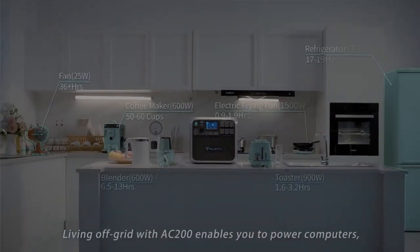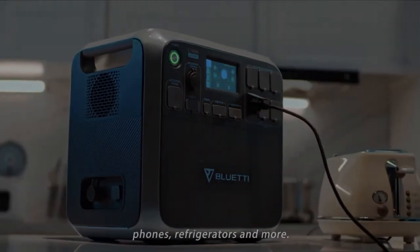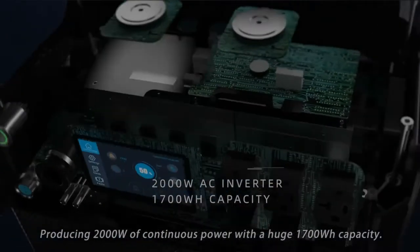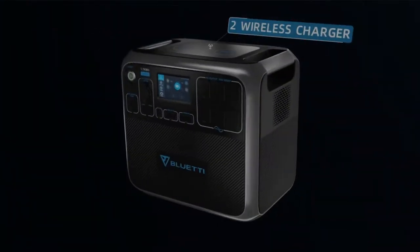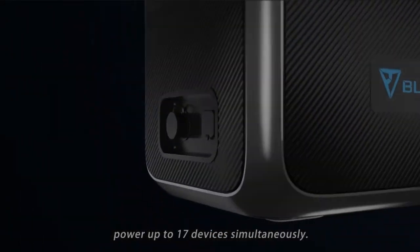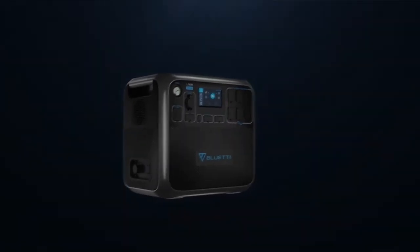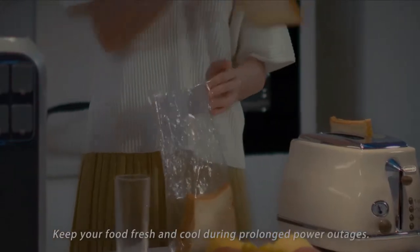Living off-grid with AC200 enables you to power computers, phones, refrigerators, and more. Producing 2,000 watts of continuous power with a huge 1,700 watt-hour capacity. Capable of powering a wide range of devices and appliances with multiple port options, allowing you to power up to 17 devices simultaneously. Keep your food fresh and cool during prolonged power outages.